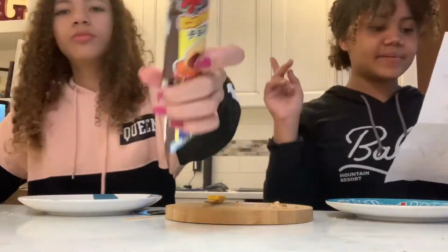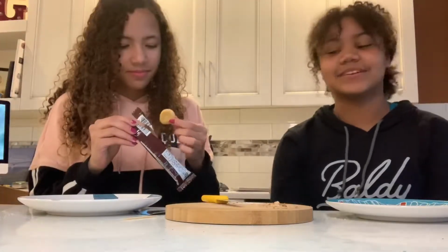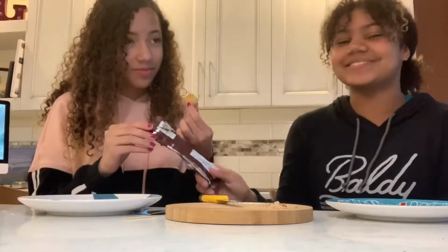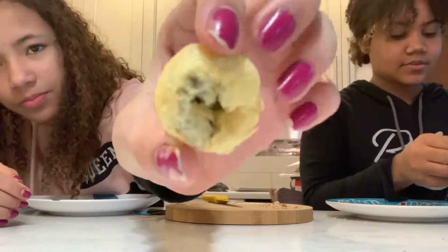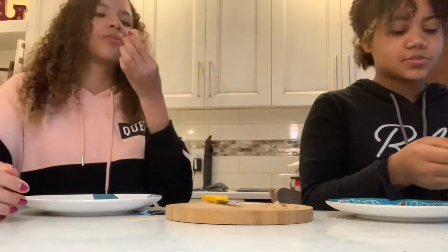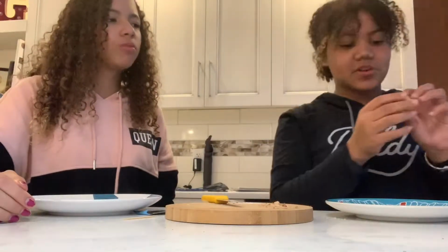This is a Umami Tama mini cream puff. Contains calcium. Okay. Oh, my God. You show the beef. Looks very disgusting, like broken. Oh, it's very flaky. Oh, it's so soft. I don't know why I'm amazed by that. Why is it so soft?